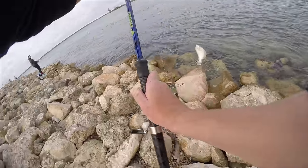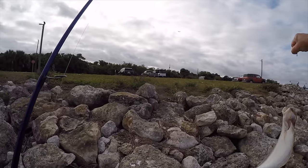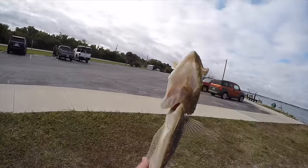Oh, a better one. Yeah, every single one's been bigger and bigger, isn't it? This one's like 15 now. Man, they are chewing the pilchards today. Look at that one. That's a beautiful one. They got some pretty big mouths.